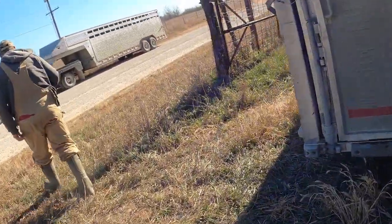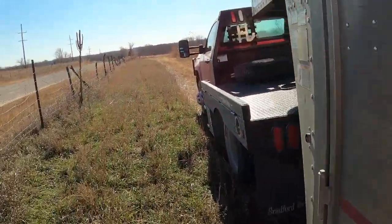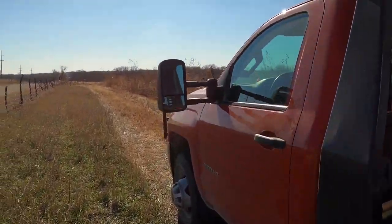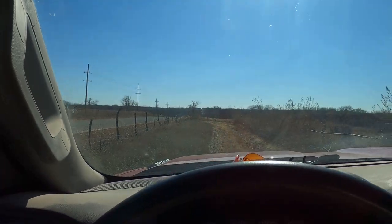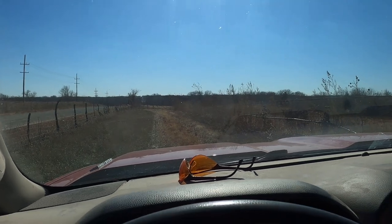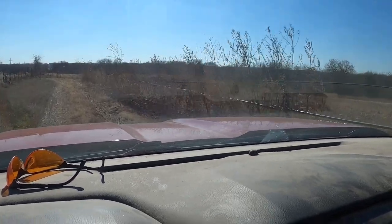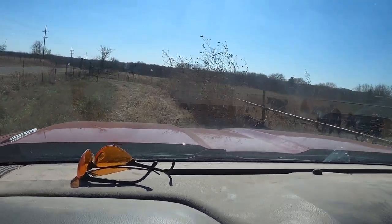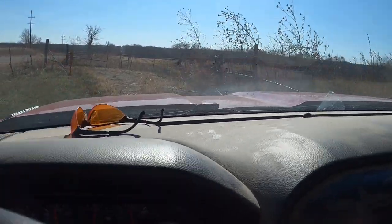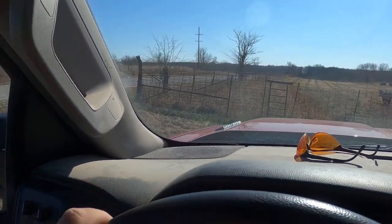Headed straight back for more then. So this here's some feed bunks that we use. Haven't been gotten ready for the year yet. Haven't been used. They're not in great shape, but they work. We gotta drive down here and then whip around this corner. Did I hit anything?